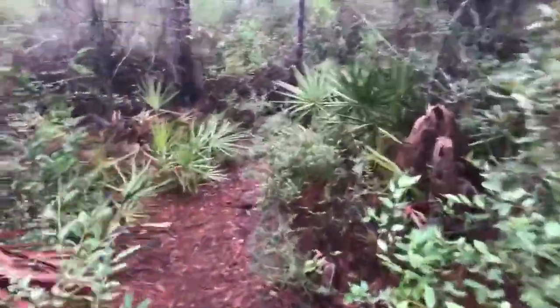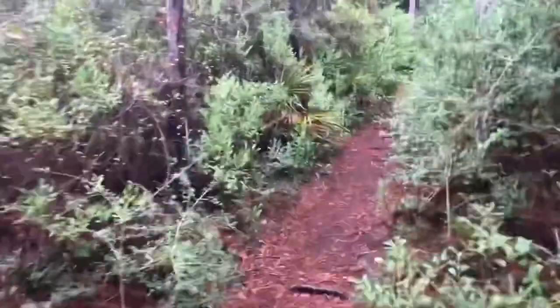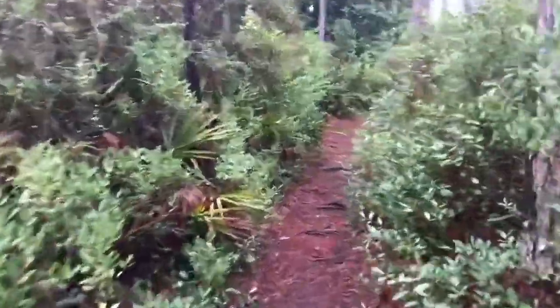Enjoying a little morning exercise on the Panhandle of Florida. Praise the Lord.